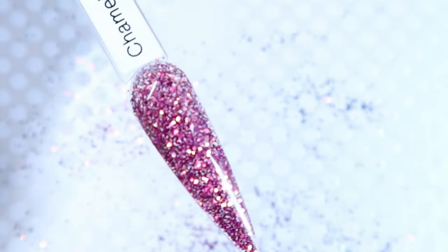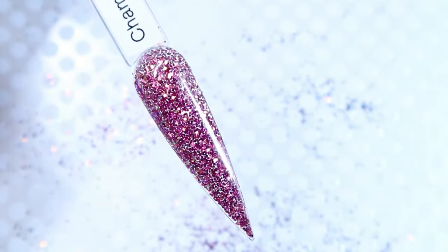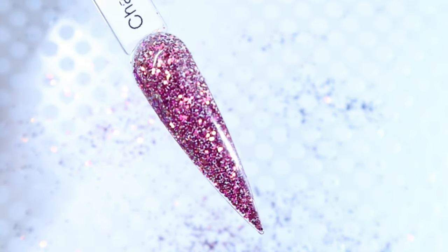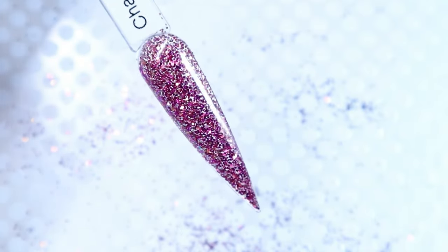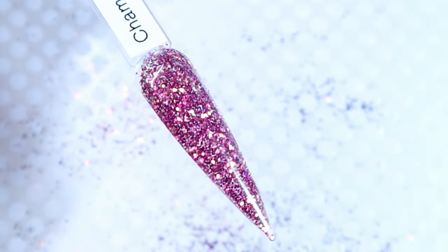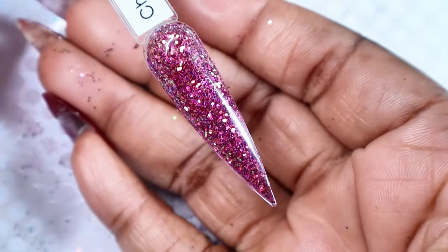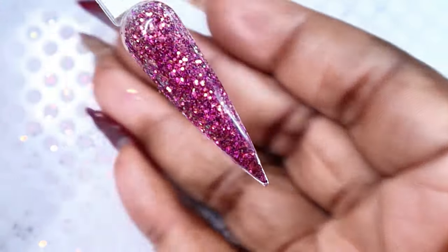Ugh, guys, this is so pretty. You know what this would be perfect for? Valentine's Day. I know we're not there yet, but I'm just gonna put it out there. This would be a very nice glitter to use on a design for Valentine's Day. Again, my camera is really pulling that pink. I really wish the silver would show a bit more for you guys. Oh my gosh, even doing that, the pink still shows more.